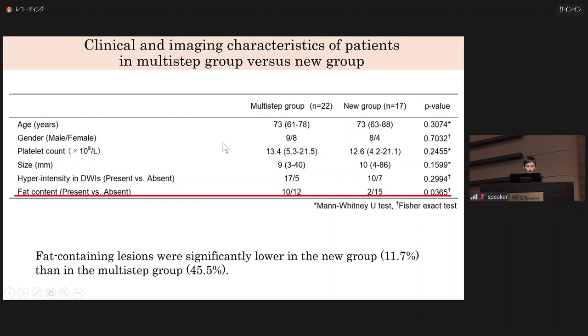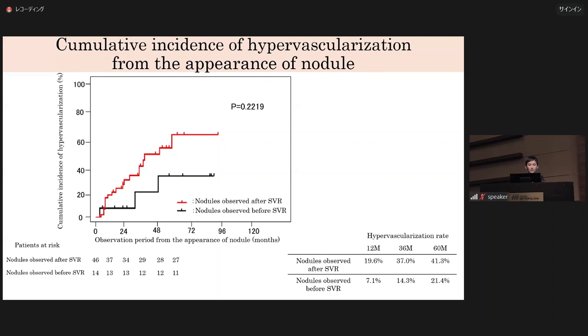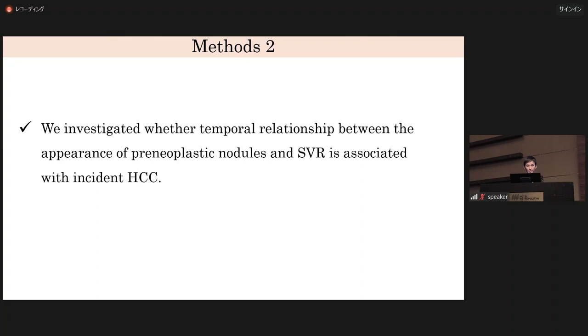Clinical and imaging characteristics of the multi-step group and the new group were examined. Fat-containing lesions were significantly lower in the new group than in the multi-step group. The median time from SVR to occurrence of hypervascular HCC in the new group was significantly longer than the group of nodules observed before SVR. Next, we investigated whether the temporal relationship between the appearance of pre-neoplastic nodules and SVR is associated with incident HCC.